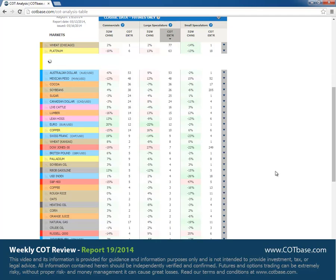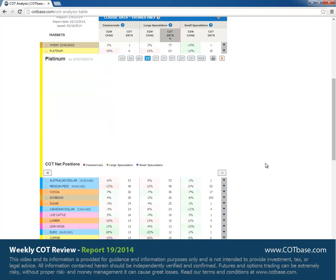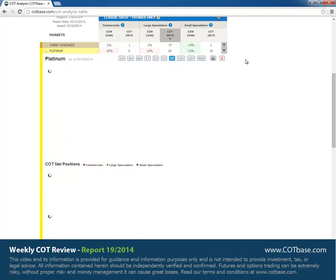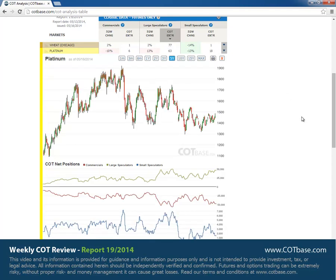Next market, platinum. I'm sorry, we are talking about large speculators here. We have a 63 report extreme in large speculators positions. Here we go, you have this wider chart, and you can see that we are moving towards bearish extreme levels, at least for commercials and large speculators.